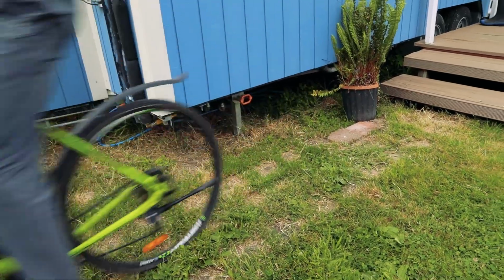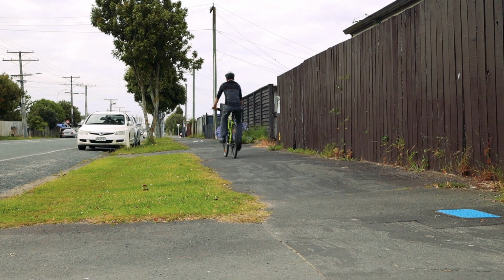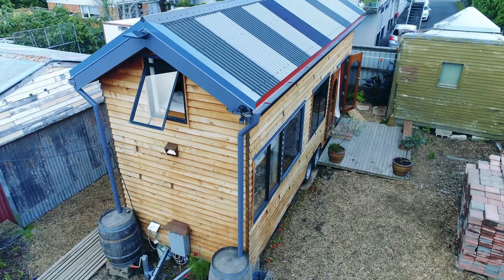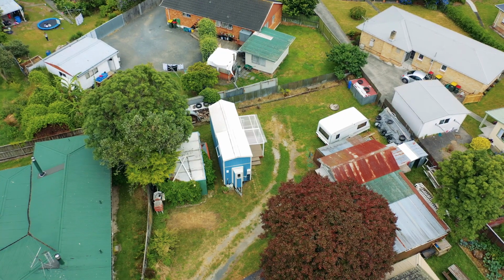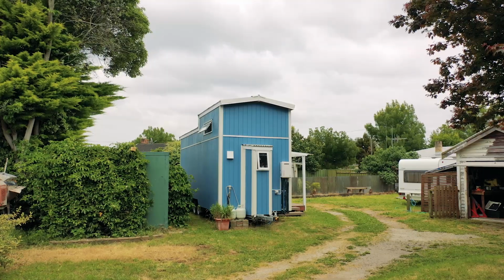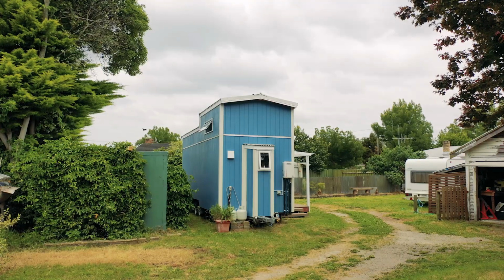When I started building my tiny house, I was building it out in the country. But my friend Everett, whose tiny house you've filmed before, it's a fantastic tiny house, he's the guy who taught me how to build tiny houses. His family had bought this property and it just seemed perfect. So I hooked up the tiny house to a ute and drove it out here and backed it up a very windy driveway to get it to where it is.